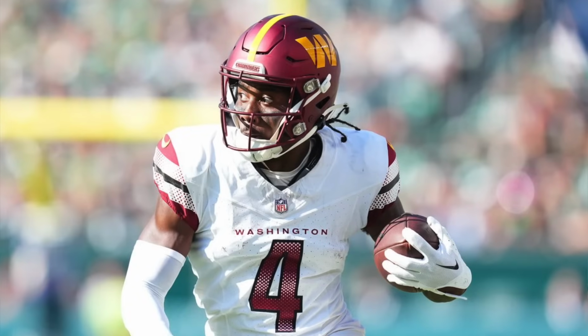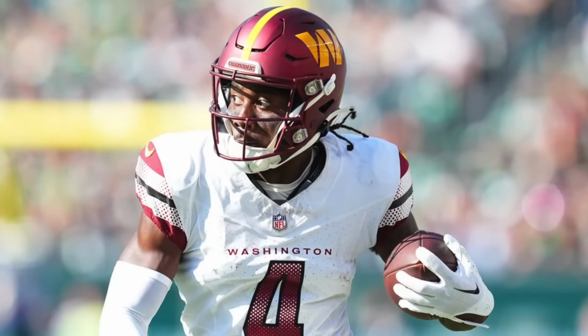All right, now let's go ahead to the department store. Let's go ahead into Burlington Coat Factory or Marshalls or TJ Maxx or Ross and shop. And no offense and no shade to these guys, but the first guy I want to look at here is Curtis Samuel. Now, Curtis Samuel's valuation on Spotrac is $11.5 million.